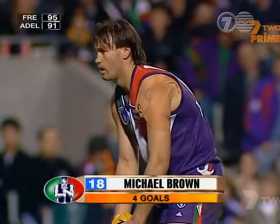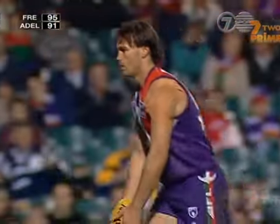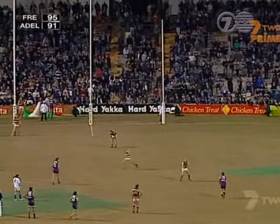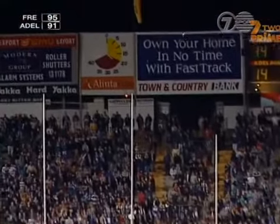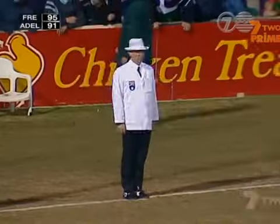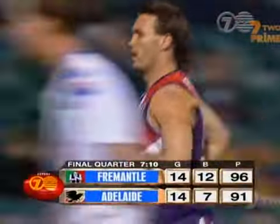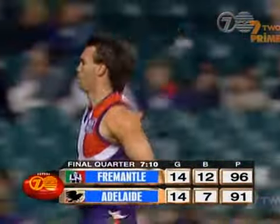19 goals kicked in the first 3 quarters, 9 so far in this last term. Brown going for his 5th. Lovely long kick, just floats away to the right and misses. 4 goals, 2 to Brown, 5 points the margin. Yeah, it's actually some poor umpiring here is spoiling this game of footy.